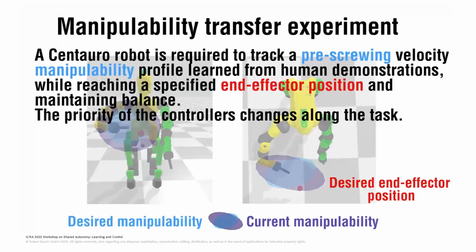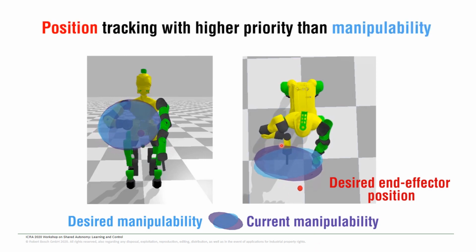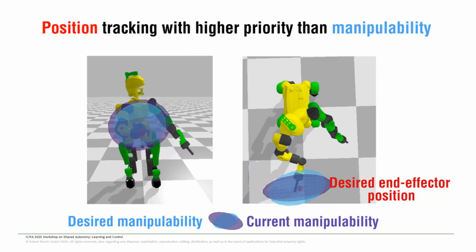Now let me show you a couple of experiments that we recently did in the context of manipulability transfer. This very first video uses a Centauro robot in a simulator that initially tracks a manipulability ellipsoid that was extracted from the data set that I previously talked about. After that, it switches to end effector position control in order to reach for a specific position here. What I want to highlight is how the arm posture is modified by just tracking the manipulability ellipsoid, and this posture is aligned with the direction of the screw motion without giving any information regarding that beyond the fact that we are tracking a manipulability ellipsoid.